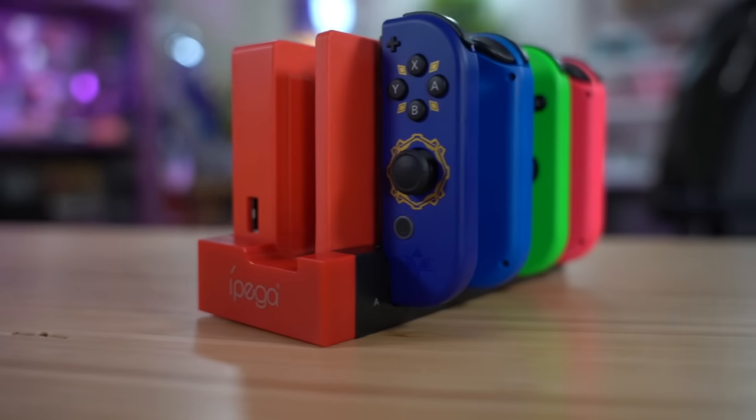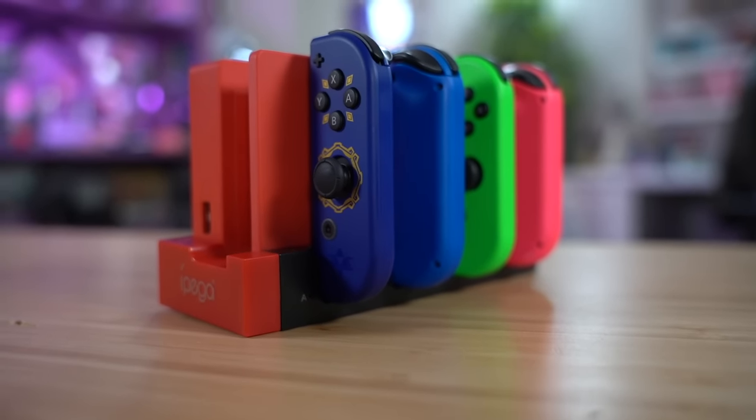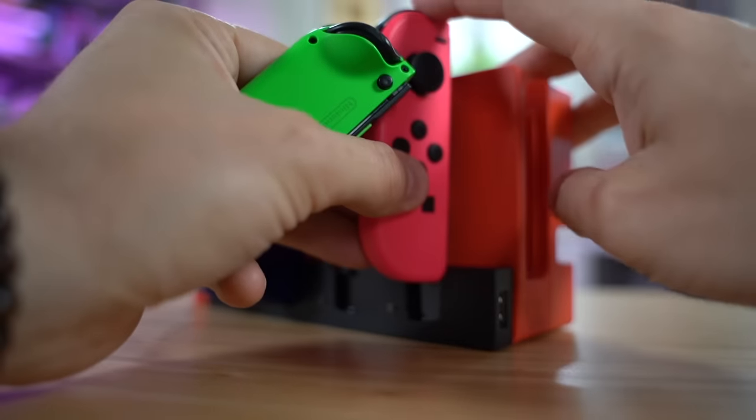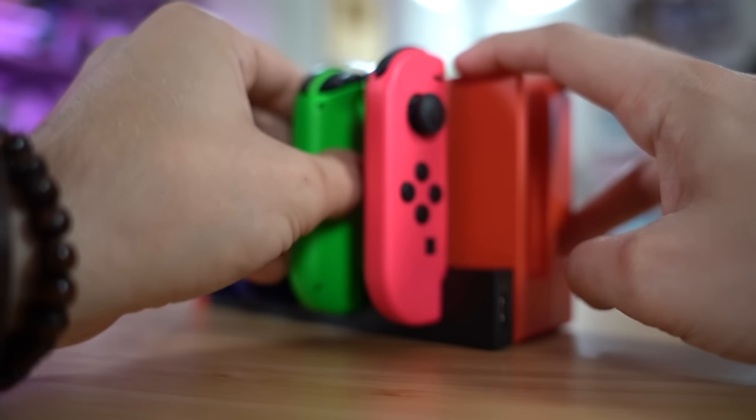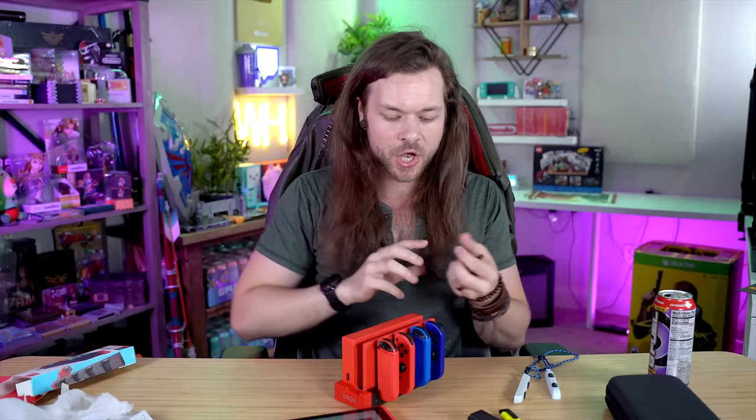It's not even that weird. I don't really know why I thought it looked so strange in the listing. It's actually kind of smart. You can charge up more than one pair of Joy-Cons at once, all kept in the same location. Amazon, you did it again.